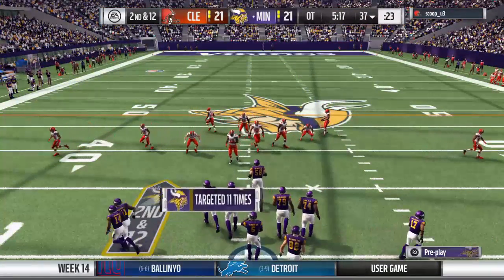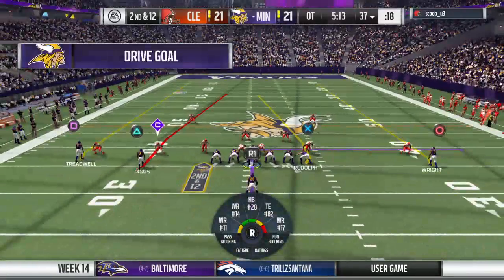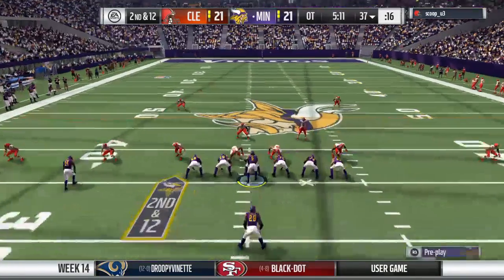The defense hoping to push them back more. Let's go. Get ready. Blue 58.